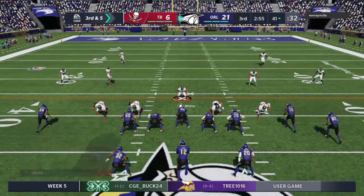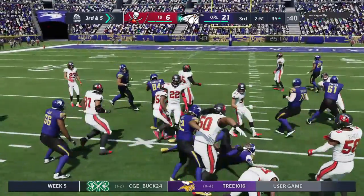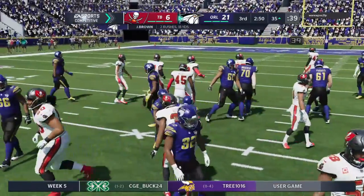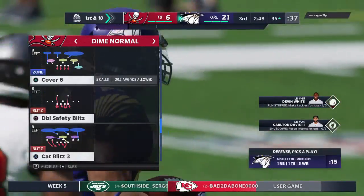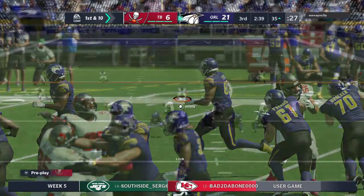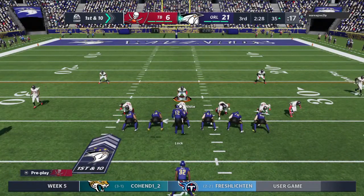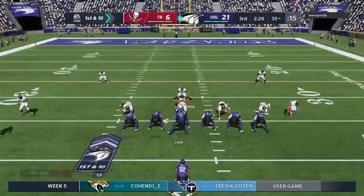Unfortunately, to no avail. From the shotgun now, here's an inside give. And he's going to have the first down, yardage to the 35. Able to get what they need to keep the drive going with a 6-yard pickup on third down. Ball up to the 35 now as they come up on 1st and 10.